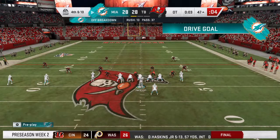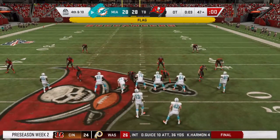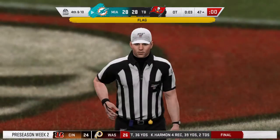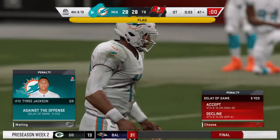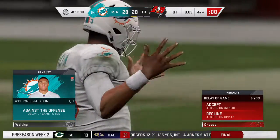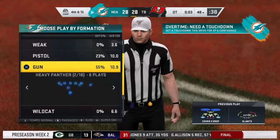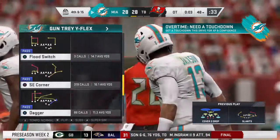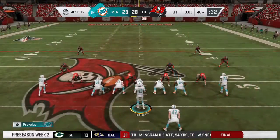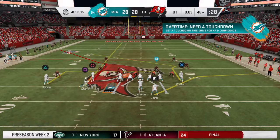A big call here in overtime. They're going for it on 4th down. And they're out of timeouts, remember, so this is going to have to be a delay. Offense. And that'll set them back 5. Still 4th down. So 4th and 15, but the offense is staying out there to go for it.